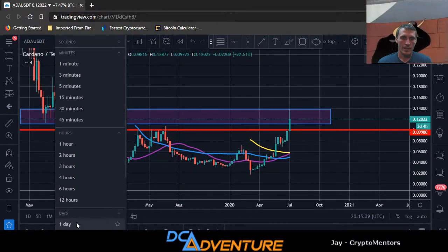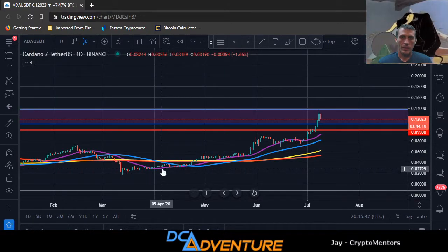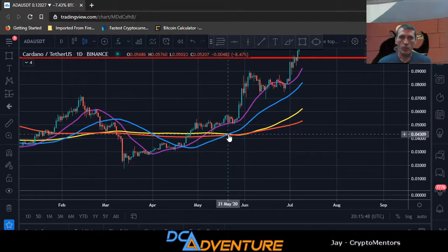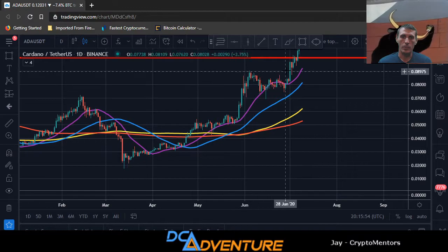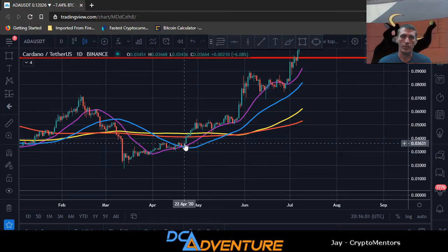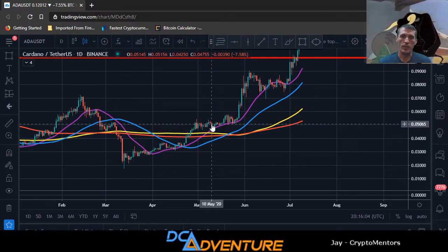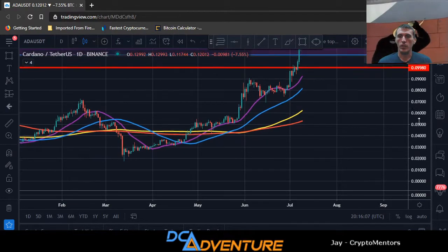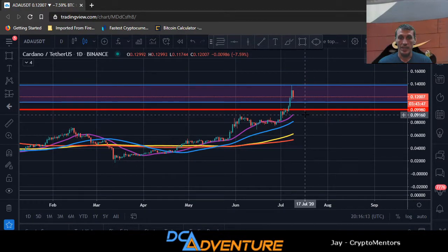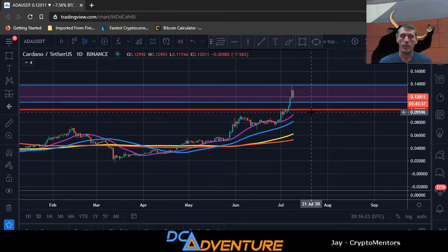Let's jump down here to the day. So on the day we got a golden cross on Cardano here. 50 crossed the 200 and the 100, which was the reason why we got this pump. The reason why we got this pump was because the 21-day crossed the 50-day, and that's why this pump took off. So very bullish for Cardano right now. I'm looking at the daily, like I said, a retest back down to that 21-day, and when we were looking at it on the weekly, it was the 50. But right around in that 9-10 cent area is where I'm going to be looking for a retrace.